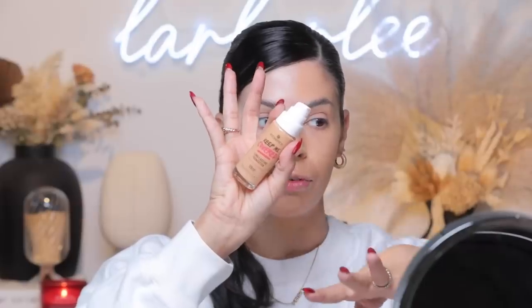Wow, that did blend out really pretty as well. Look at that. You definitely get actually a shocking amount of coverage. This is called Keep Me Covered Foundation, hence, you know, this is more of a full coverage, long lasting foundation. But overall, it is blending out nicely, and it does look like I'm able to completely and totally build it up.